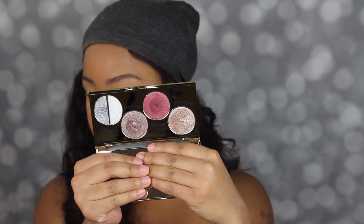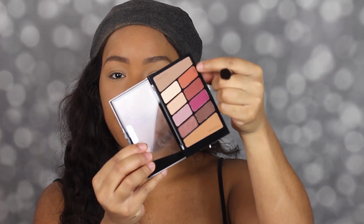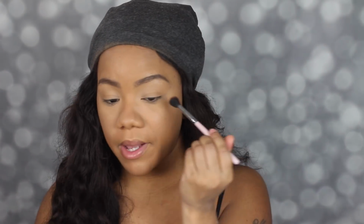How pretty is that? I don't even know what I wanna do. I gotta get some inspiration. We're gonna go in with this brick color right here, which is like my favorite transition color. You guys know I love those orangey browns. And I'm gonna go in with that in my crease.